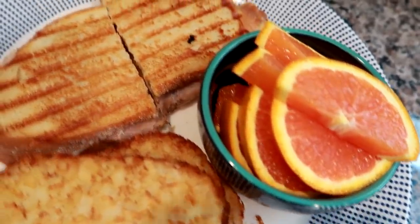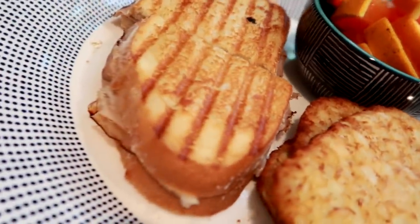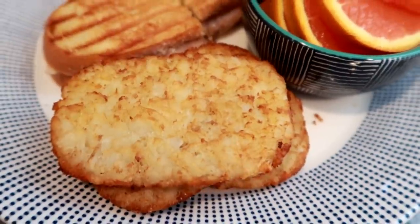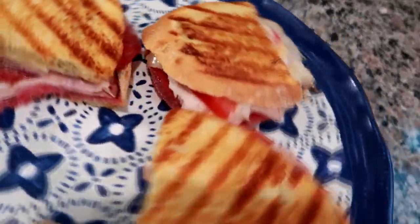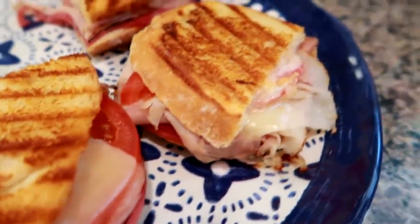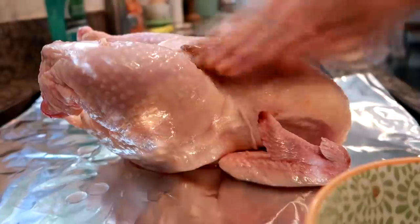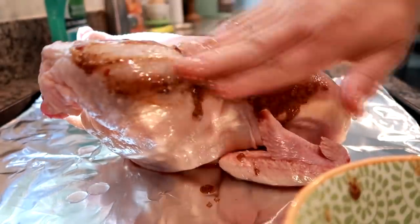Next is another panini. This one, I think, is turkey, ham, bacon, cheese, and that's a blood orange there. It was delicious. This was Matt's plate a few weeks ago, some hash browns. Oh yeah, I remember this day now. I had the same kind of panini, but I had a little tiny end piece as well because I didn't have potatoes. So just turkey, ham, and all the good stuff on there.